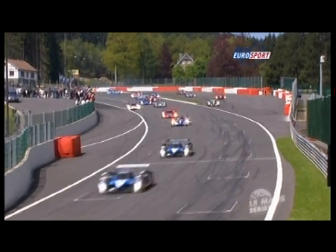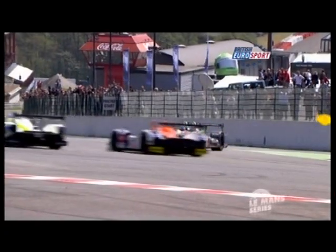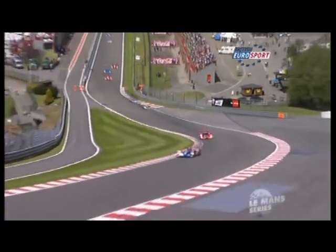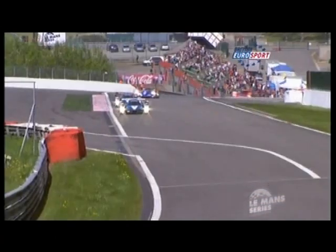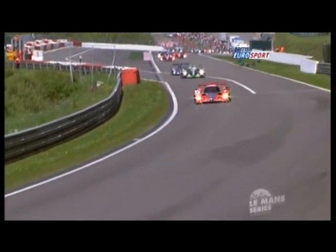Cars bumping and boring. The 007 Lola Aston Martin of Darren Turner being hit from behind, crawling across the line there, and there was the culprit. The Pescarolo Judd had hit him and in fact punctured Turner's tyre in the very first corner of the 1,000 kilometers.